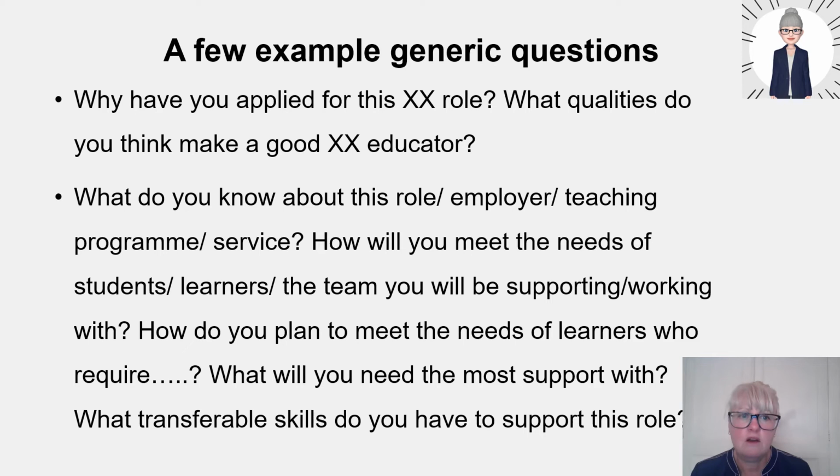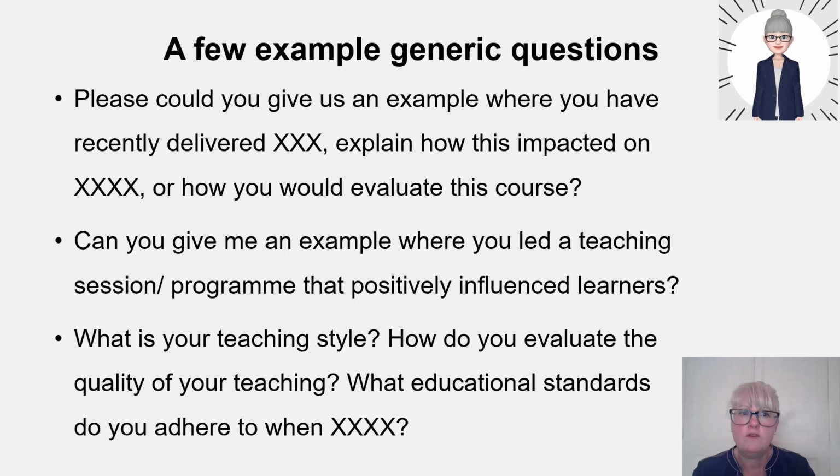How will you meet the needs of students, learners, or the team that you will be supporting or working with? Because your role might be more supervisory, teaching, helping progression with competences, as opposed to delivering teaching, or it may be a combination of both. How do you plan to meet the needs of learners who require whatever they need? What will you need the most support with? What transferable skills do you have to support this role? Please could you give us an example where you've recently delivered, and it's whatever is linked in the job description or linked to your key responsibility.